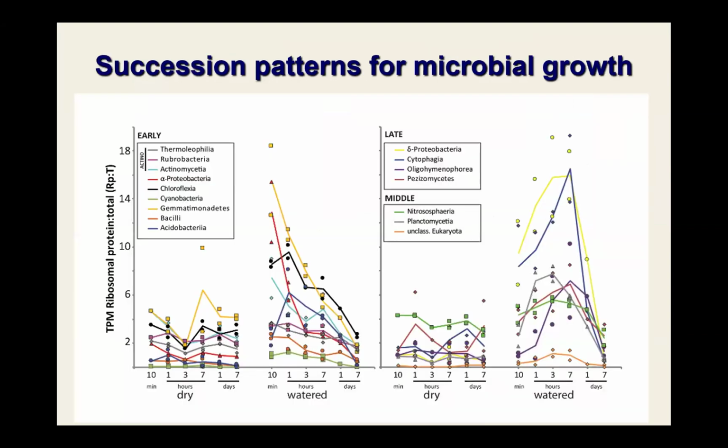There's also changes in cell growth, and this is an extremely complicated and messy slide. There are really only two messages. On the left-hand side, you've got dry and watered. The dry is control, nothing much happens. These points reflect ribosomal protein content, and it's some sort of proxy for cell growth. So you can see on the left-hand side, there's a bunch of taxa, each one with its own colored lines and dots, which appear within 10 minutes to have already vastly increased ribosomal protein levels, and then they're tailing off, as it were. So they've gone through a burst of growth inside 10 minutes. Those would be the early responders.